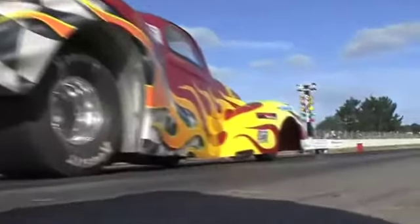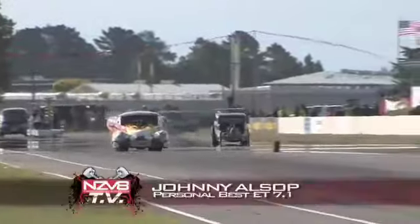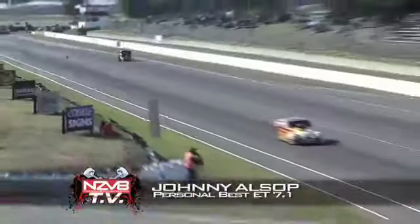My name's Johnny Alsop, I'm from Christchurch. This is our first time up in Auckland for the Nationals. We'd previously done 7.8s and then last meeting in Christchurch we did a 7.1 and we all got excited and thought, geez, let's go to Auckland for the Nationals. So we all booked tickets and here we are. So hopefully all good things this weekend. We can possibly break into the 6s. I don't know, it's a big ask, but you never know if you don't try.